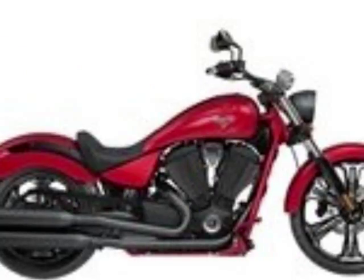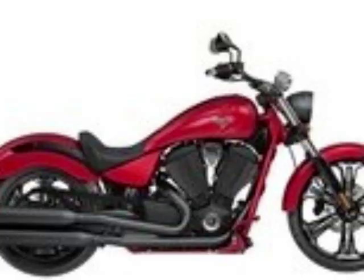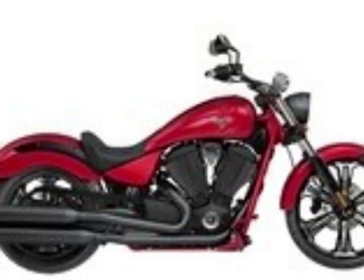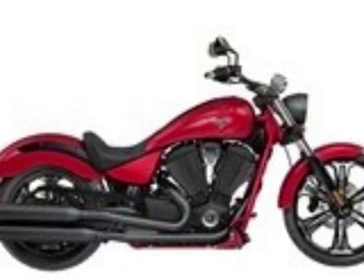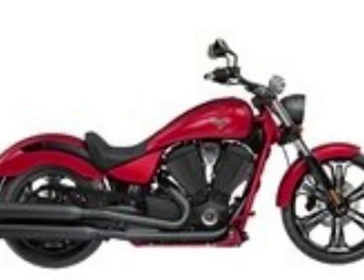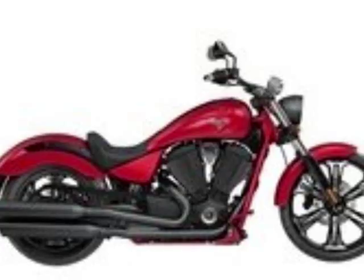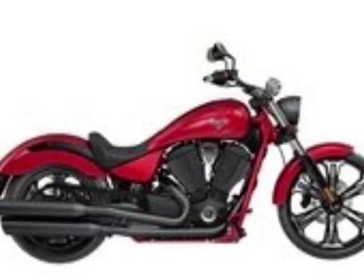2016 to 2017 Victory Vegas, Vegas 8-ball. Even though Victory and Indian Motorcycles both fall under the Polaris Industries Incorporated umbrella, the products offered by each company are as chalk to cheese. Indian tends to embrace the past, while Victory looks to the future. The Vegas line represents the factory's attempt to define the contemporary American bare cruiser market.